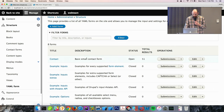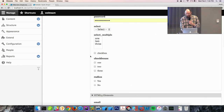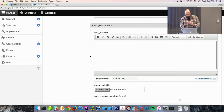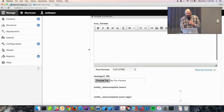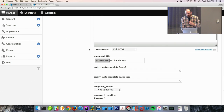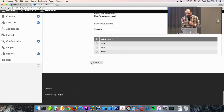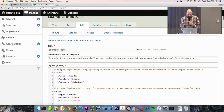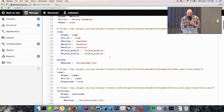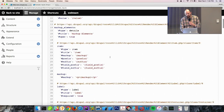It does ship with examples. I'm just going to show you my kitchen sink example. This is an example of every single form element available in core. It gets really interesting when you do this, because I was able to get file uploads and entity references supported out of the box. You get a WYSIWYG editor, you have the table select, and I'm going to quickly show you the markup for this. I'm including references to the documentation, but it gives you good starting points to cut and paste and build your own forms.